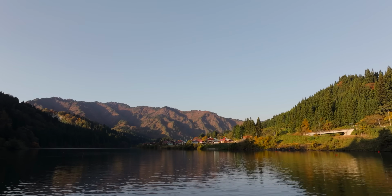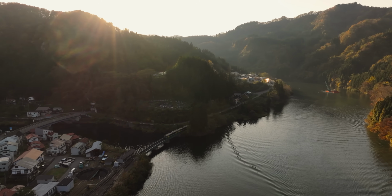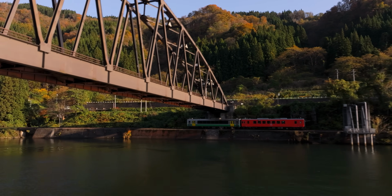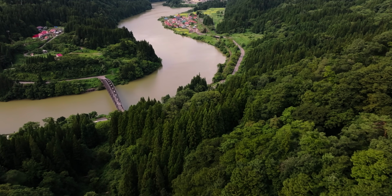This week, I'm in Fukushima in Japan, and I'm working on a project that I've actually been working on for the last few months or so, pretty much since I moved to Japan. And the project is all about the Tadami Line, which is a train line that runs through Fukushima along the Tadami River. It's an area that I think is just so picturesque. It's so beautiful. It really captures my heart with its natural beauty. Of course, there are trains, and it's just so Japanese.